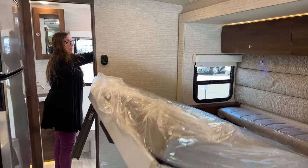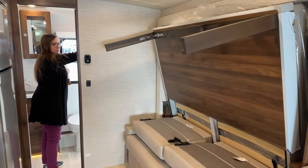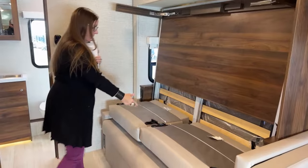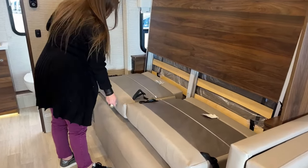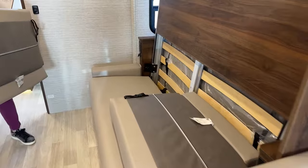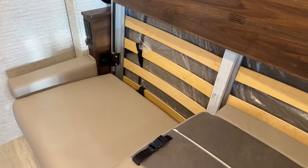And then as you can see, it's very easy to stow this bed. And one of the things that I hope you'll appreciate is the fact you don't need to remove these cushions. Now, I did go ahead and detach them. As you can see, they have these little latches, so they can actually just stay in place when you're underneath. But if you'd like to remove them, you can do that. And if you were to do that, as you can see here, without actually opening your slide, you would still have plenty of room to sleep on this couch.